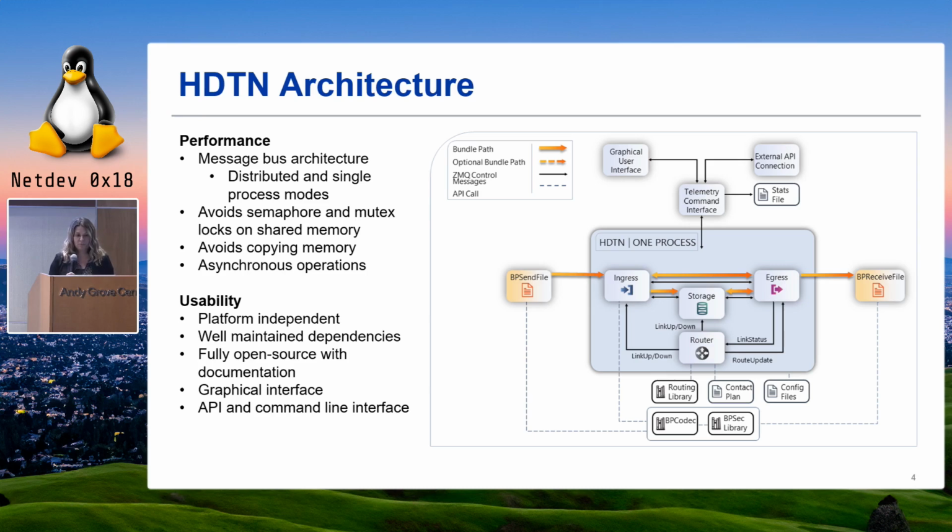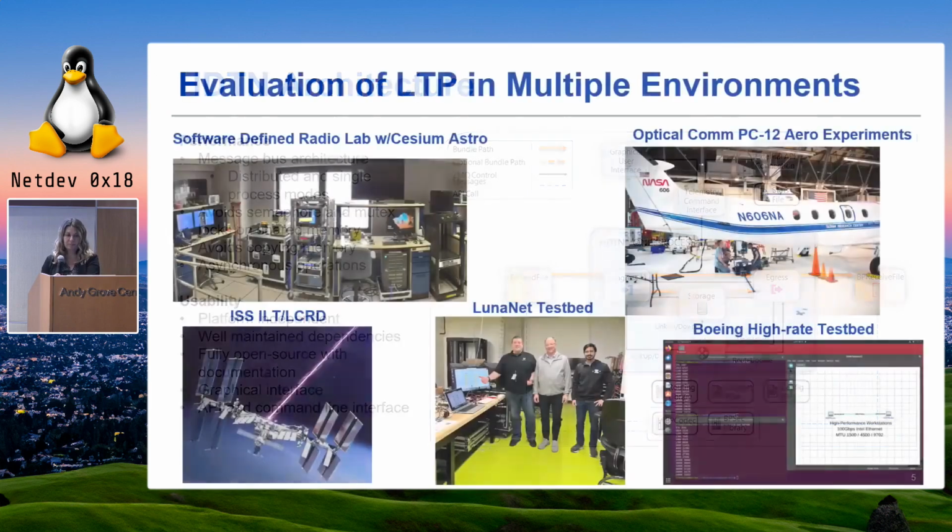HDTN is focused on performance. So we avoid semaphores and mutex locks on shared memory. There's no blocking or locking, it's all asynchronous processing, and we avoid copying memory. We also use platform independent dependencies. The message bus we have is based on ZeroMQ, and we use Boost for the asynchronous IO library. And we also support a graphical interface, API, and command line interface.